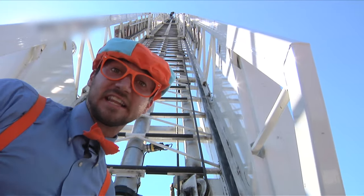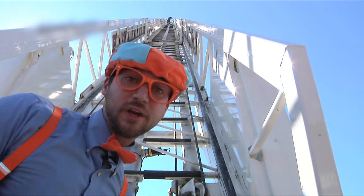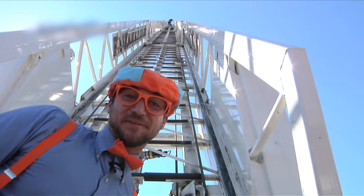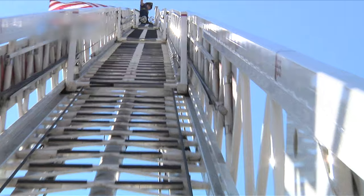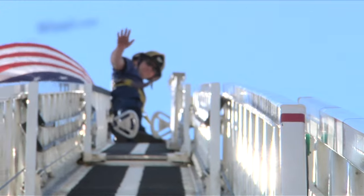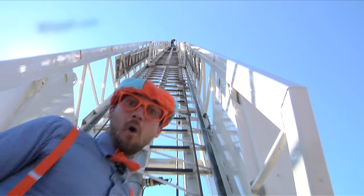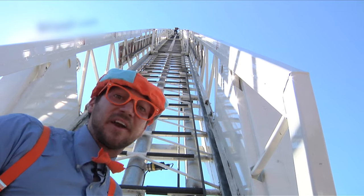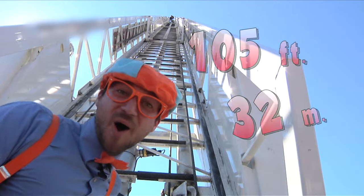At the base of the ladder on the fire truck and look way up there. Yeah, there's a real fireman. Let's get him to wave to us. Oh, he's so high up there. He's about 105 feet up in the air. Wow!